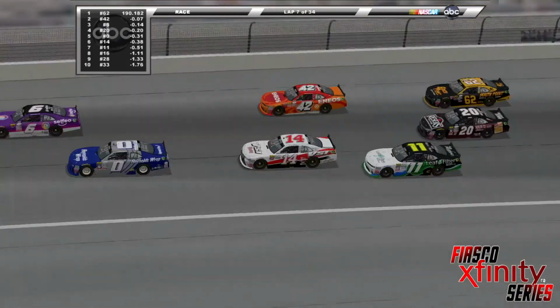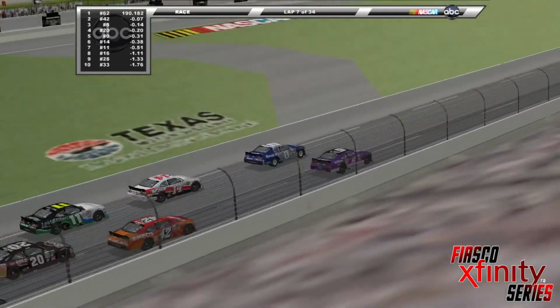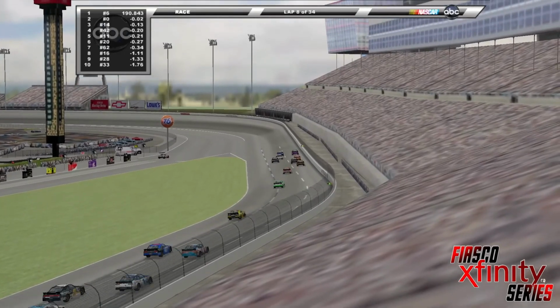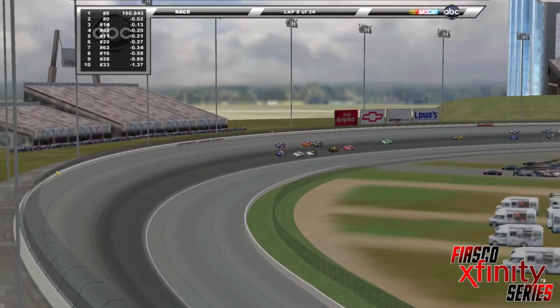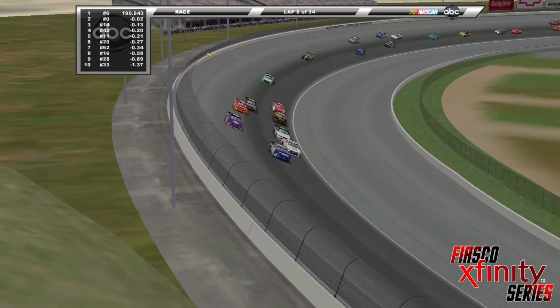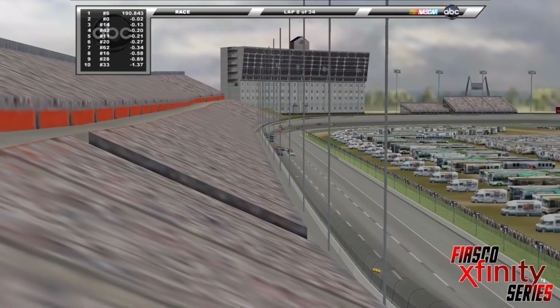Brad St. Martin is still in the mix, and the 11 of Michael Sanders has found his way up there as well. It is a 7-man dogfight, it looks like, for the lead, but everybody else is starting to catch up behind. It looks like a lot of drivers are in position to win this race as long as they can all keep it clean and we don't see any massive wrecks towards the front.